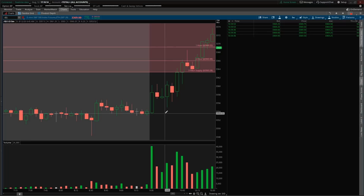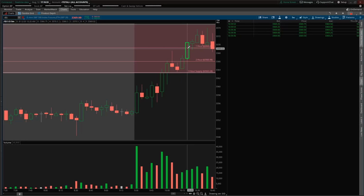It's basically saying buyers are interested inside supply, and that's not really a go ahead to take it long. Yes, you can take it long because obviously we still are in supply and we still can reject. But these two 5-minute candles right here basically created a 10-minute demand zone inside supply. So I had confidence holding on half of my contracts. And what I did was I sold at 3369 at 1 hour supply with no questions.